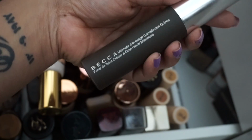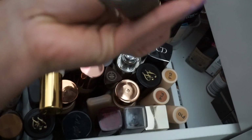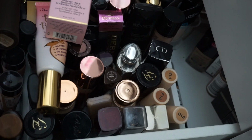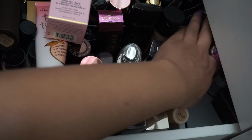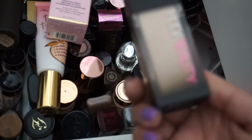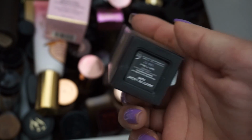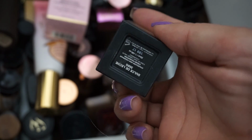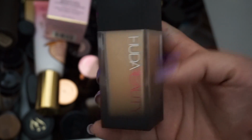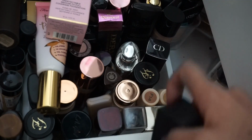What else we got down here? The Becca Ultimate Coverage Complexion Cream. My shade is in Tan. It's not the greatest match again. What else have I got down here? I think I've got back here are ones that I don't really tend to use that much, because they don't match me or whatever. So the Huda Beauty one, this shade is in Dulce de Leche. My shade is actually Baklava. It's not in the drawer. I think it's somewhere else. This doesn't match me. It's too light. So that's why I shoved it at the back.